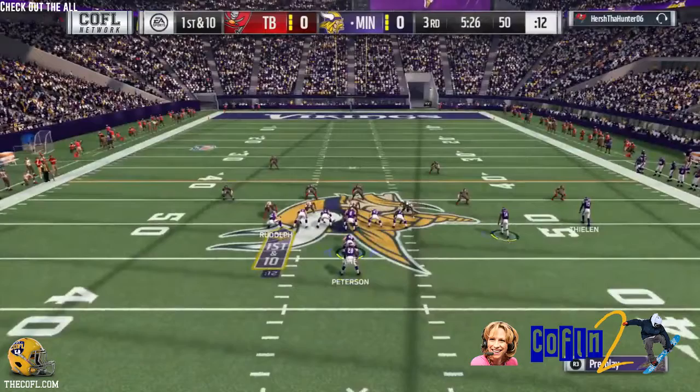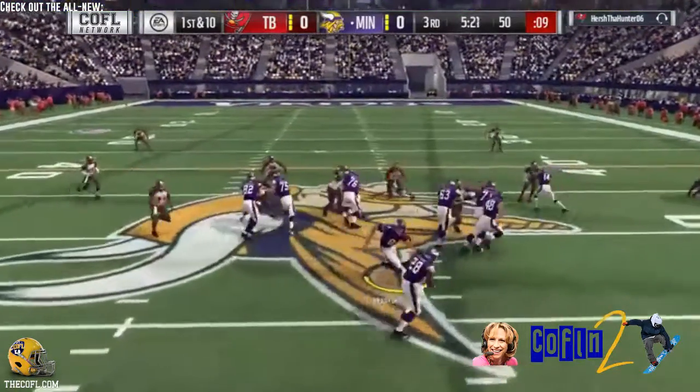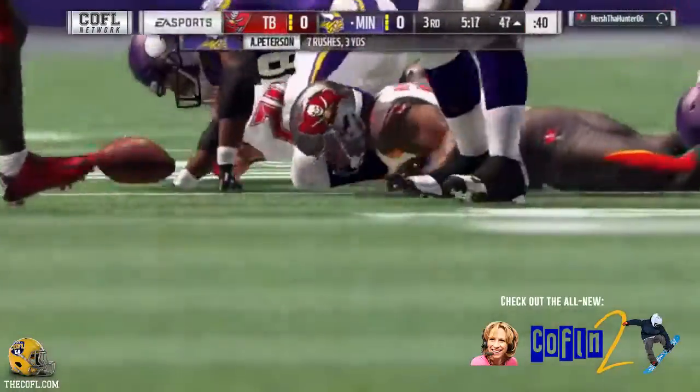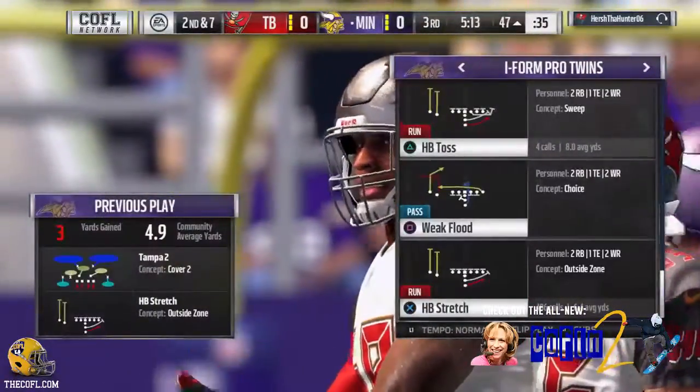Here we go now. Blue 45. Blue black 58. Rail. Black. And off comes to Peterson. And he's going to be stopped up at about the 47-yard line. 3 yards on the pickup there, and it'll be second down.